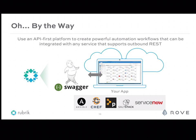By the way, Rubrik uses an API-first platform. It's REST API, and everything you see in Rubrik's management interface, their GUI, uses that API. They eat their own dog food, if you will. What that enables, if you've got any of the more popular automation platforms such as Ansible, Chef, Puppet, Salt, or ServiceNow, is it allows you to build automation workflows into that platform. Very powerful, and this is better than any other products I've seen out there.